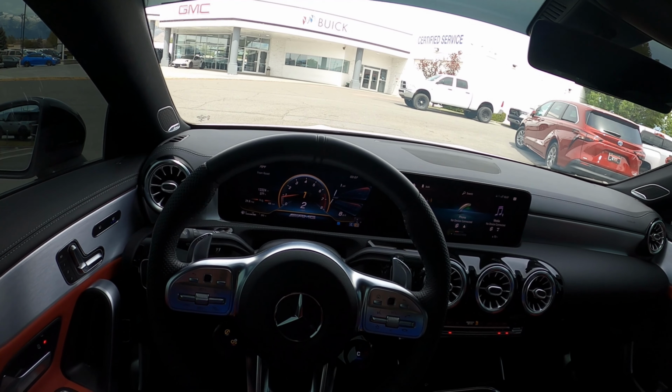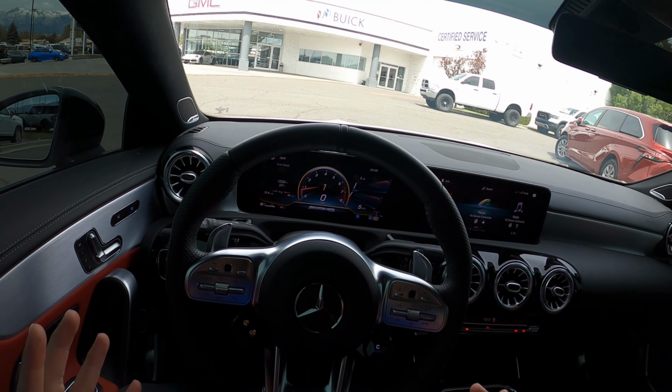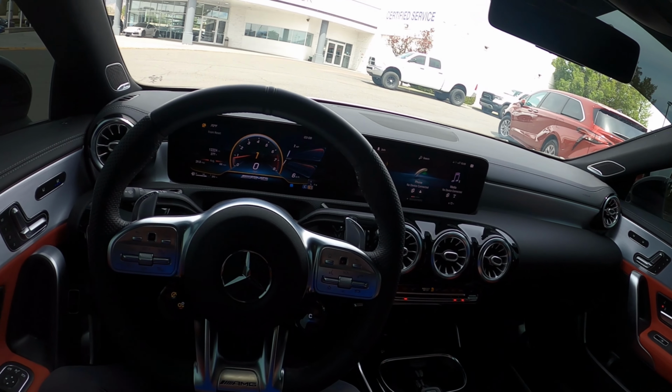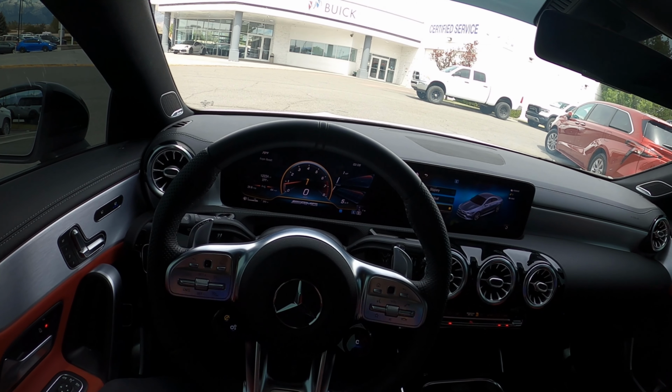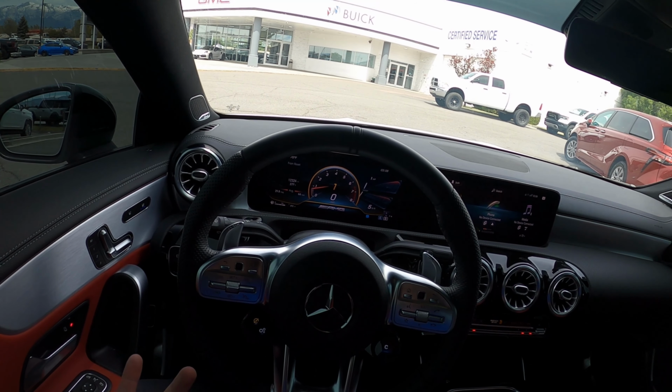And then as for this AMG, I mean, you guys saw, this is like a riot to drive. This is one of the most exciting cars I have driven this year. It's so fun. Okay, so now we're in automatic mode. So yeah, it's just amazing from a driving perspective. It's fun. It gets great fuel economy. This car does everything.